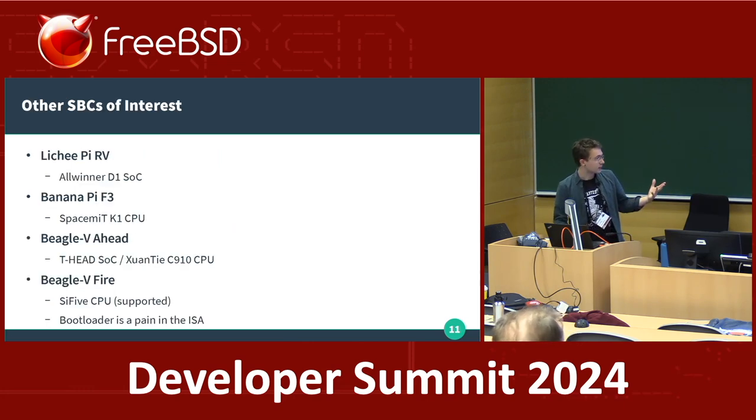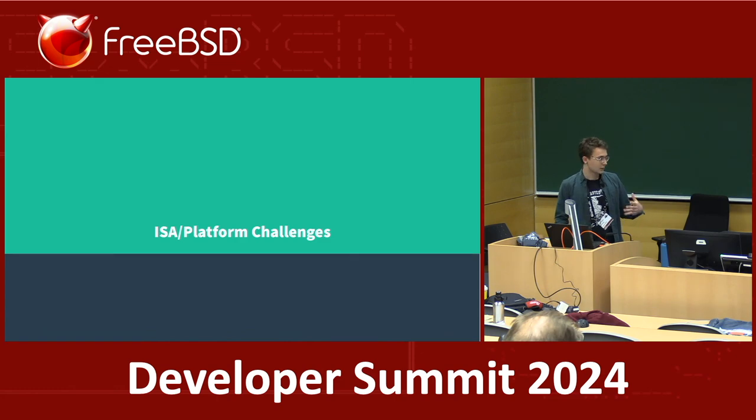A few other single board computers of interest are listed here. We're not going to talk about these too much. Banana Pi is one I just heard about, and it has a CPU I've never heard about, so I can't quite comment on how difficult it will be to support that. But the others have the same T-head system on a chip underneath them. Hopefully that was clear enough.